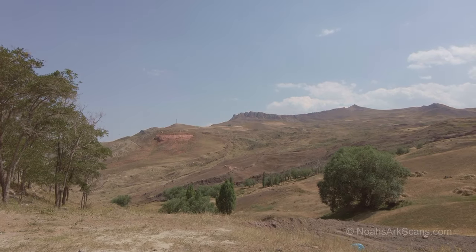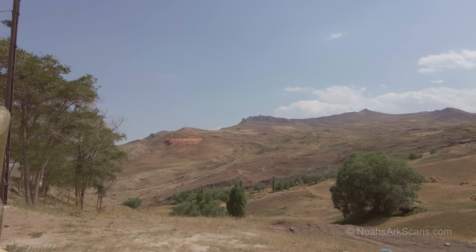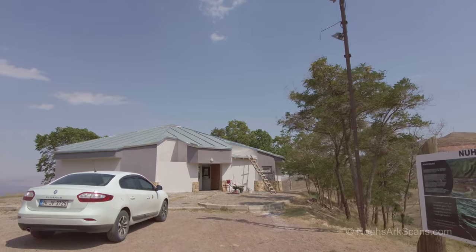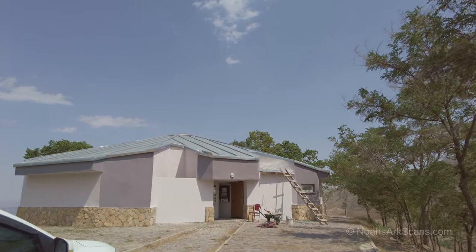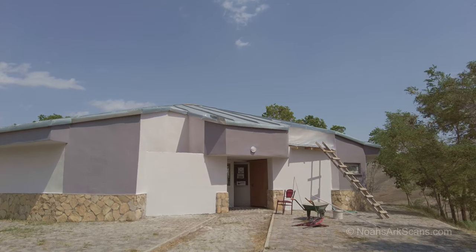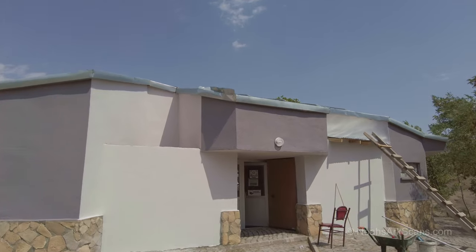Hey everybody, we are here at the Noah's Ark site, and just want to give you guys a little update about the work. You can see the building's a different color. Today the painters have arrived, and I think they're finished on the outside already. And we're going to go inside and see them finishing up some of the inside rooms. You can see the lighter color.